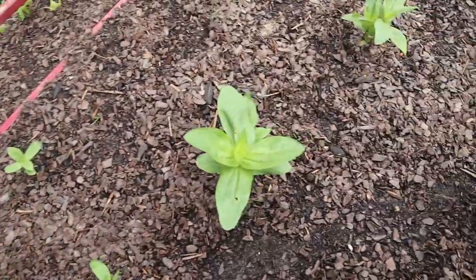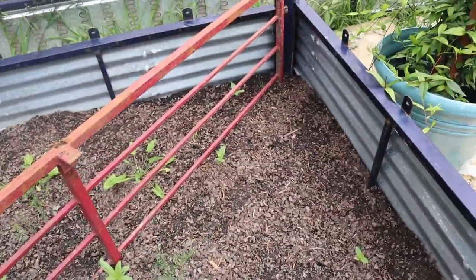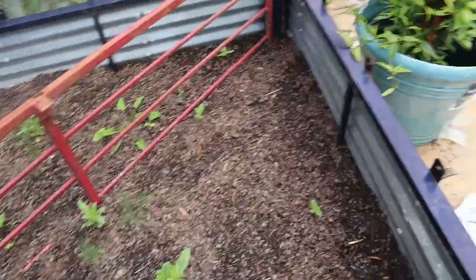Zinnias. These are zinnias. They're starting to look bigger and happier, a little more sturdy, a little less I have to worry about chickens knocking them over. The strawberry spinach I've transplanted in here is looking really pretty too. Probably happier than in the other bed.